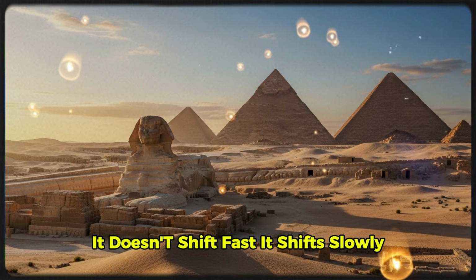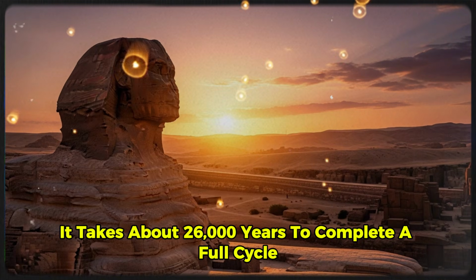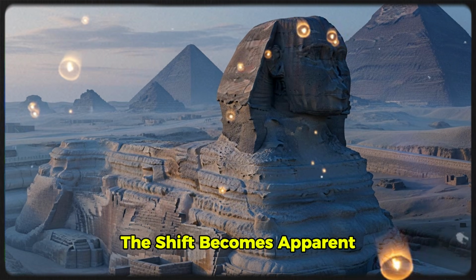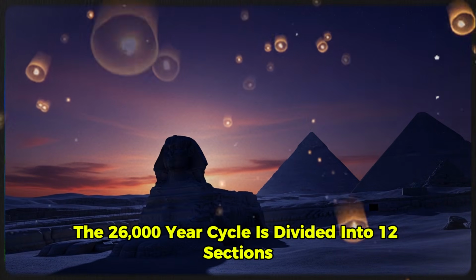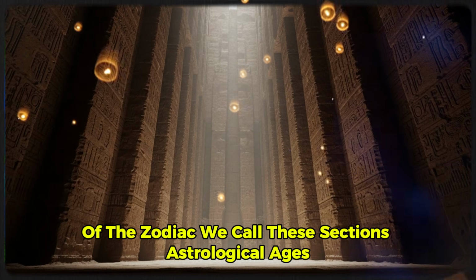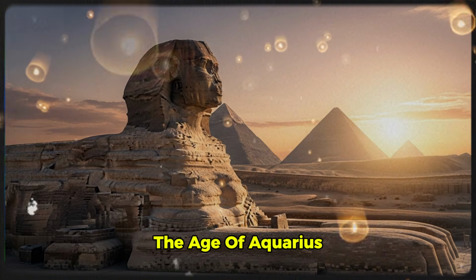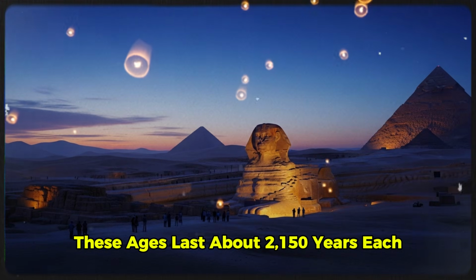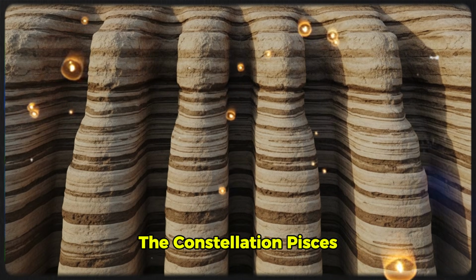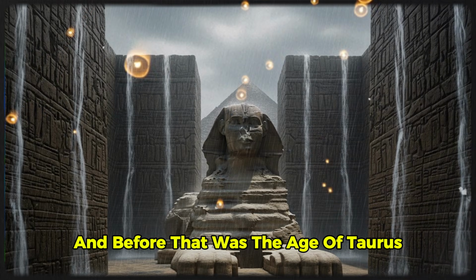It doesn't shift fast, it shifts slowly. Really slowly. It takes about 26,000 years to complete a full cycle, so in each human lifetime you barely notice it. But over centuries and millennia, the shift becomes apparent. The 26,000-year cycle is divided into 12 sections, roughly, and each section corresponds to one of the constellations of the zodiac. We call these sections astrological ages: the age of Aries, the age of Pisces, the age of Aquarius. You've probably heard that term before. These ages last about 2,150 years each. During the age of Pisces, for example, the constellation Pisces rises behind the sun at the spring equinox. Before that was the age of Aries, and before that was the age of Taurus.